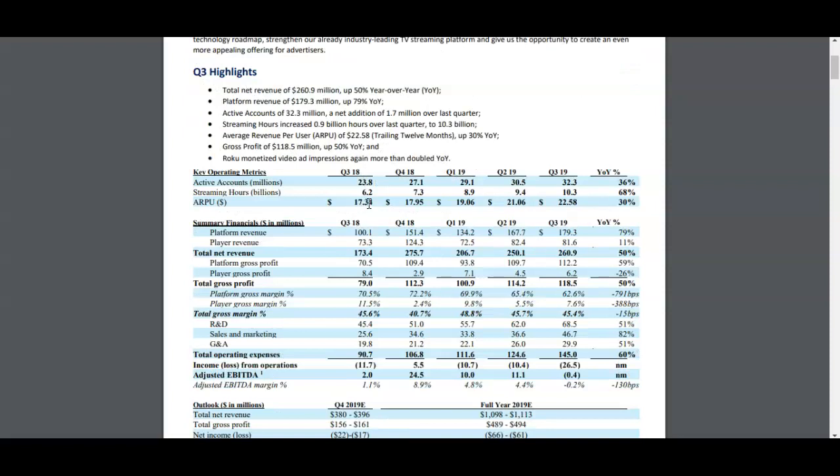And as we can see, quarter after quarter, $17.34, $17.95, $19.06, $21.06, $22. So we've been uptrending on average revenue brought in as you can see, as the accounts continue to grow, streaming hours grow, revenue continues to grow. So this is excellent. And the thing that I like is that they're increasing the number of accounts, but they're also increasing the revenue. Sometimes what you'll see is the accounts will skyrocket, but revenue won't skyrocket. So that means that not only are they getting more users, but people are engaged. Guys, this is an excellent opportunity for this stock.